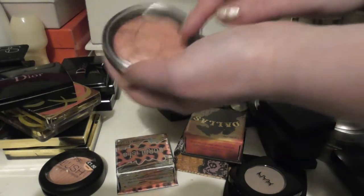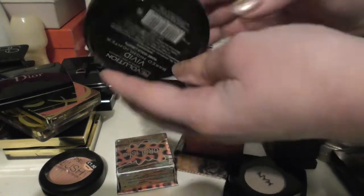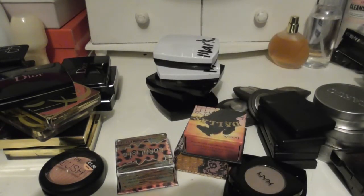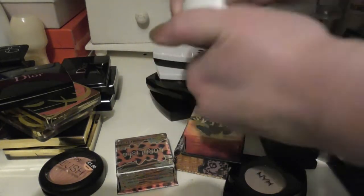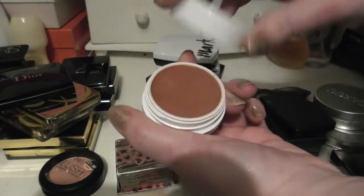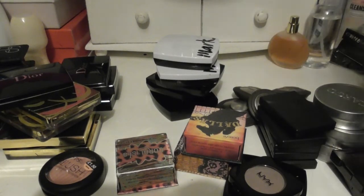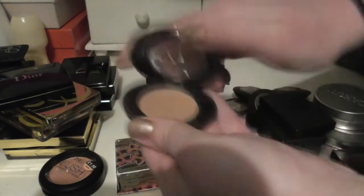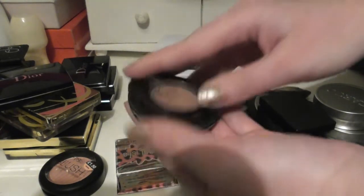And I also have another one of the Vivid Baked. This is a highlight in the shade Rose Gold Lights, but I use it as a blush. I have only one ColourPop blush. This is in the shade Swift. It is a really deep, deep, deep shade. I have one from number 7 in the shade Honey. It looks like nothing, but it's really nice and warming on the skin.